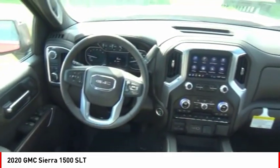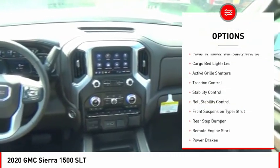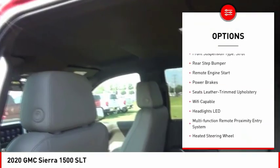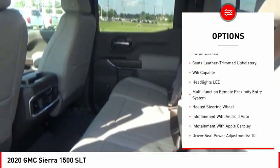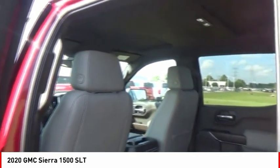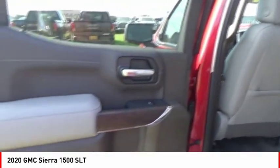Here are some of this vehicle's great options. Power windows with safety reverse, cargo bed light, LED, active grille shutters, traction control, stability control, roll stability control, front suspension type, strut, rear step bumper, remote engine start, power brakes.